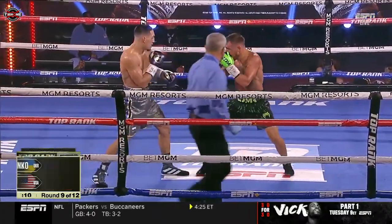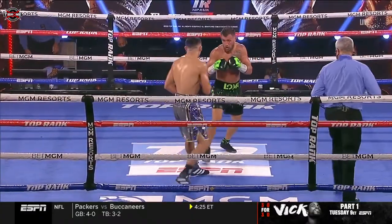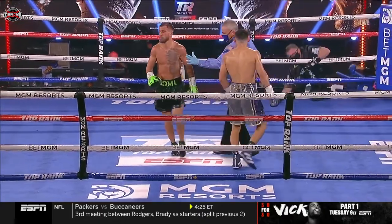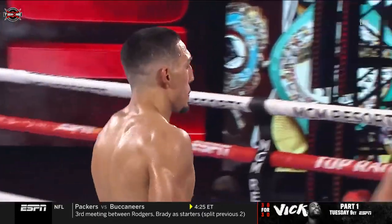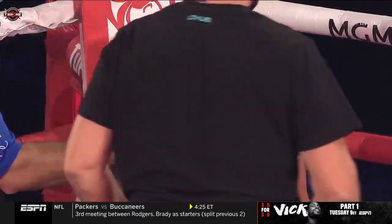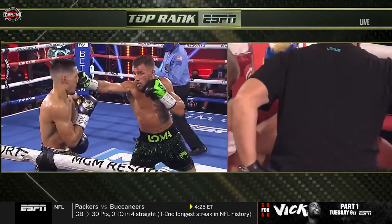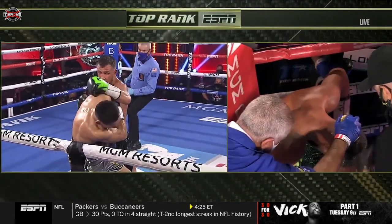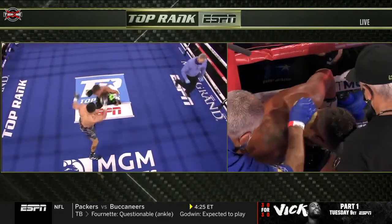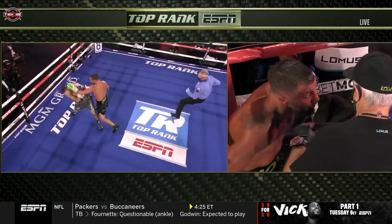Fun to see Lomachenko with a little more nice body shot right there. Offensive desire. And it's because of what Teofimo Lopez put forth early on. Loma's starting to begin to get in his rhythm right here, and it all starts with that lead jab, blinding, getting Lopez out of position with that shot, that lead shot. Nice follow-up here by Lomachenko.